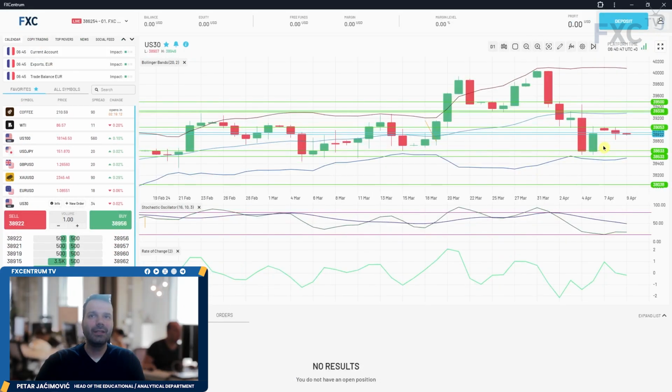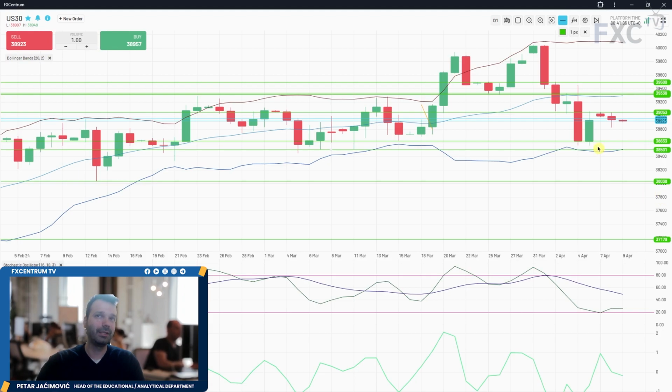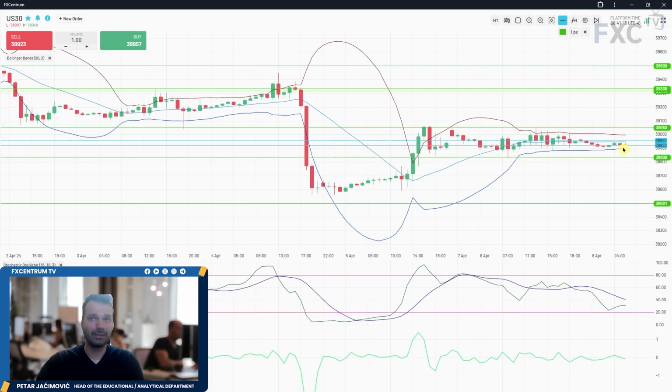We have US 30, still potential for the resell at this point. A slow line is sloping to the downside. Fast line corrected here and had a consolidation on Monday, yesterday. So there is a chance for the retest of the 38,500, and then in case of the downside break of that level, the 38,000 mark can be in play. Hourly time frame, as I said, is a very tight consolidation, and the downside breakout of this consolidation can be a good sign for the further downside move.